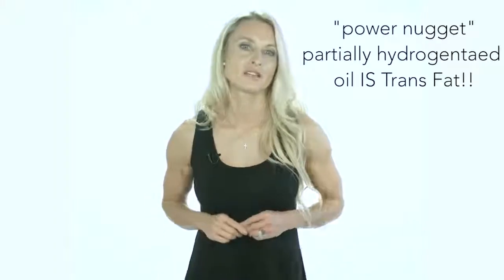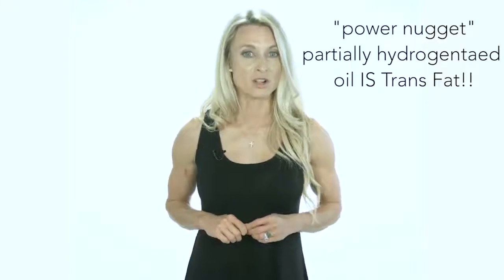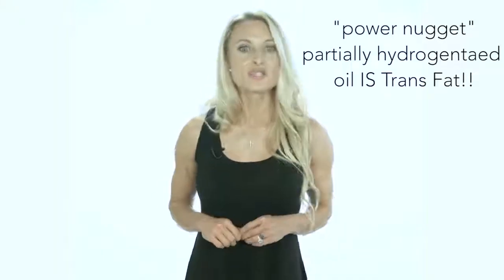You may notice that on some front labels it will say trans fat free, and at the same time show partially hydrogenated oil in the ingredients. Here's your power nugget. Partially hydrogenated oil is trans fat. So now you know what to look for first when you pick up any packaged food, and it can't fool you.